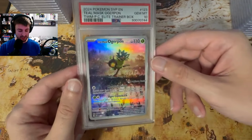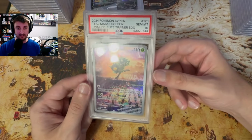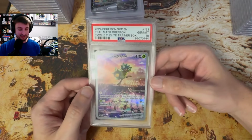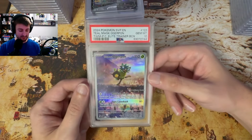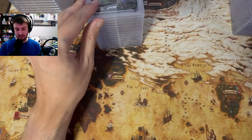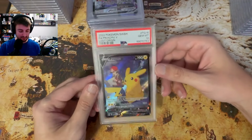Gorgeous texture on it, gorgeous colors. And actually the Pokemon Center promos from the last set, I think Paradox Rift or Temporal Forces, they sold really well on eBay. I think I sold them both for like 150 bucks in a 10. So I'll probably be selling this because I checked eBay and it didn't look like there were any there. So I might be first to market play on that, which would be great to get because normally I don't.